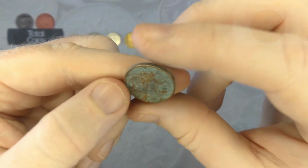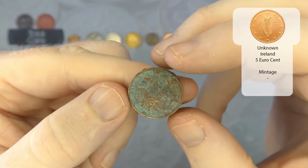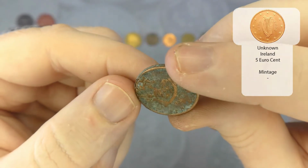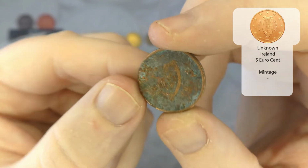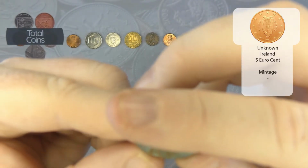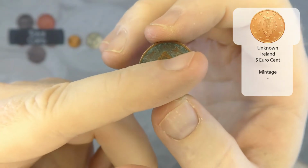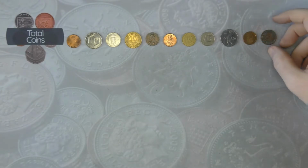And what have we got here? It is a 5 cent, and I can only just about make that out. And that is an Irish 5 cent. Not sure whether I can see a date on it. I can't see anything here, so I'm going to have a look after the video to see if I can find anything. So check the annotations. Obviously, if I can't find it, I will just have to put the date down as unknown.